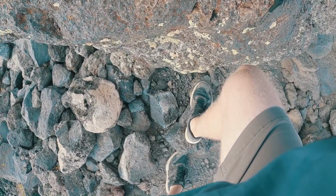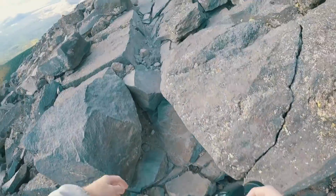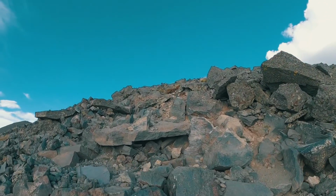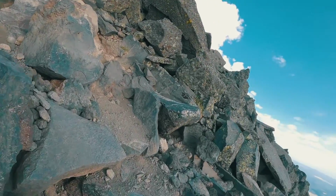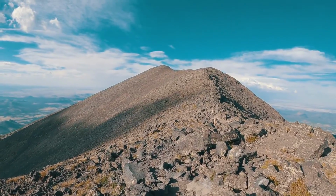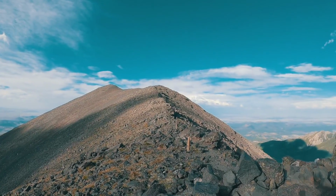I think this is the last sign. Come on, one more push, come on. I don't know if this is the top or not. I feel like there might be one more damn peak. Holy crap, there is. Oh my god. This is like the fourth peak. But I thought I was done, and I come over another hill, and there's just another damn peak.